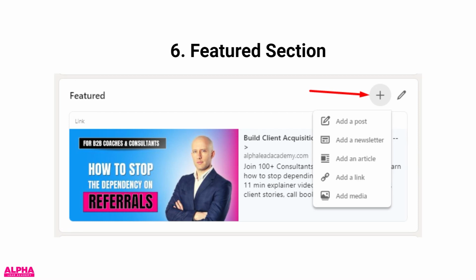So I generally recommend by default that when you click on this plus, you only use add a link, and that link will be a link to your landing page where you tell people about your business, you share a video, you show a calendar link, and then you display your client testimonials.